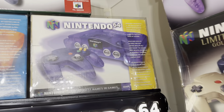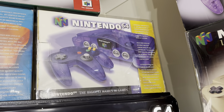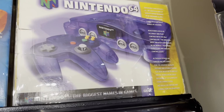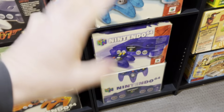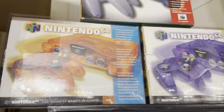We've got the biggest names in games, not watermelon, Grape Purple N64 from Australia. So what's the difference? I've got that one there, it's Australian, and I'll show you over here. That's Australian too, but it's just part of the normal Fantastic set for Australia. But they've done some triple pack where you can get the grey and the purple and the orange. What's the difference? Not much.